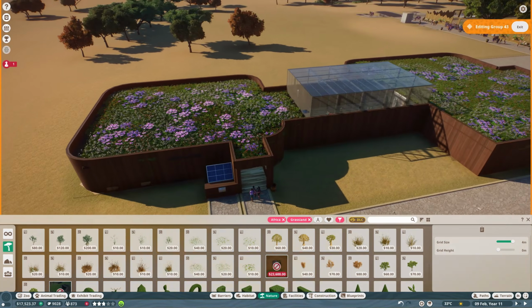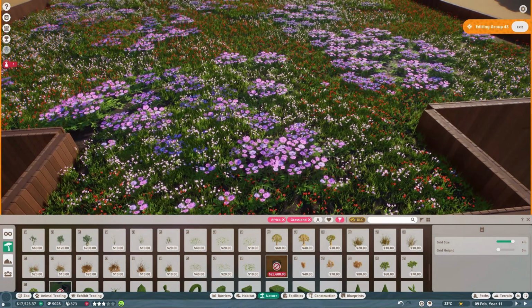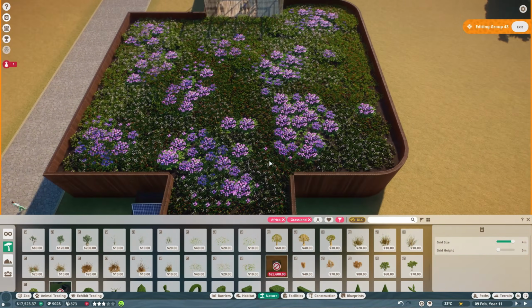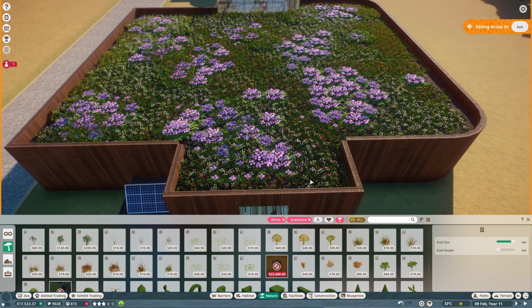Okay, I feel like we've added quite a lot of flowers now. My only regret is that I didn't put random rotation on when I placed all these flowers, so I am going to go and manually rotate some of them just to put some randomness in there for the daisies.